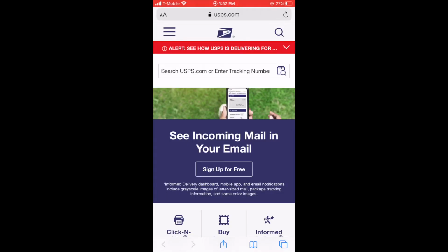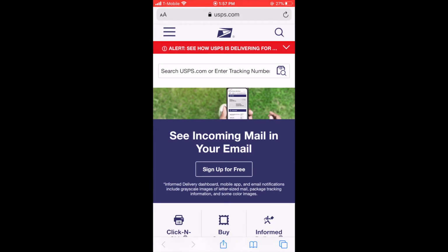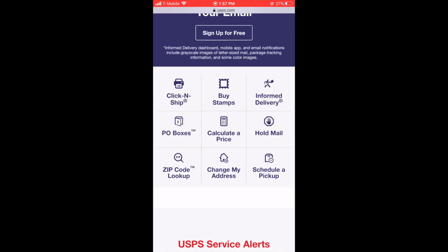All right, so this is the home page of USPS. I haven't signed in, but when you come to USPS, you want to create your account and make sure you use your physical address so they can ship your packages to you. I just want to show you all some other features that USPS has. They have click and ship, buy stamps, informed delivery, P.O. boxes, calculate a price, hold mail, zip code lookup, change my address, and schedule a pickup.